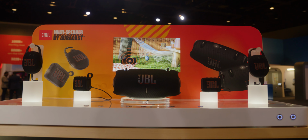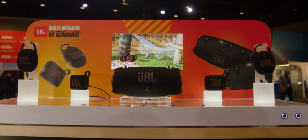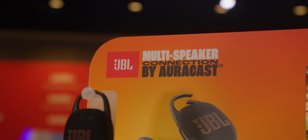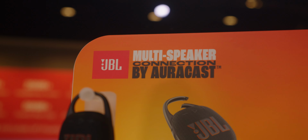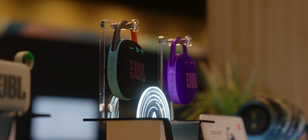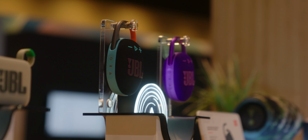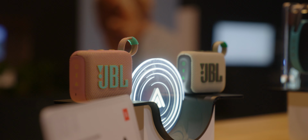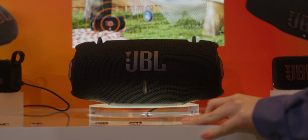And on top of that, a really important update for all the speakers I just mentioned, including the Extreme, is the fact that they will come with Bluetooth 5.3 with Auracast, meaning that you can pair a JBL Clip to a JBL Extreme and get even more room-filling sound that way. Other features worth mentioning in the speaker line is that the new JBL Clip has a bigger carabiner. They all have an IP67 waterproof and dust resistance rating. Oh, and it's also worth noting that the Extreme speaker can also be used as a power bank. And all the batteries in the speakers I just mentioned are replaceable.